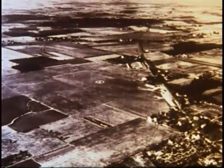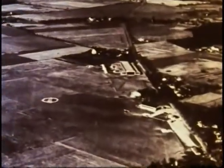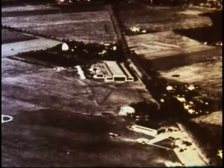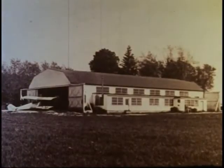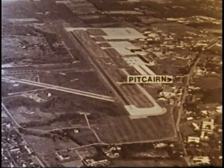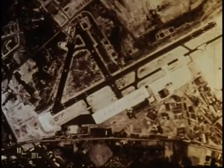In 1942, Harold Pitcairn, for patriotic reasons, sold his Willow Grove field to the United States government for 1/3 of its actual value. The field was renamed the Willow Grove Naval Air Station. An airfield that at one time contained 2 small hangars and a modest factory has become a complex military air base with huge hangars and repair facilities. Its mile-long runways can accommodate aircraft large enough to transport 6 former Pitcairn Autogyros.